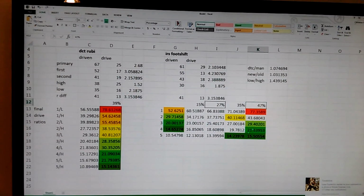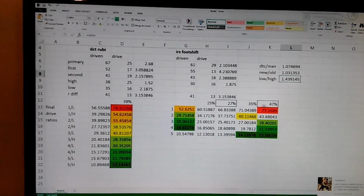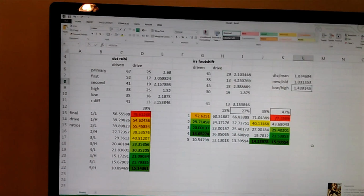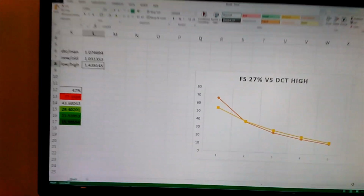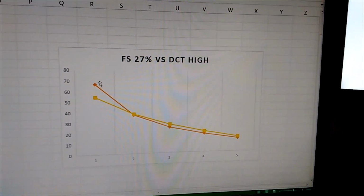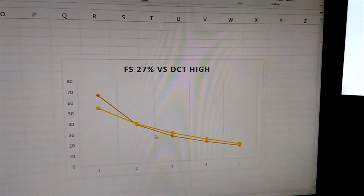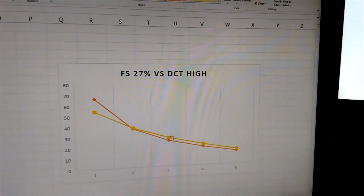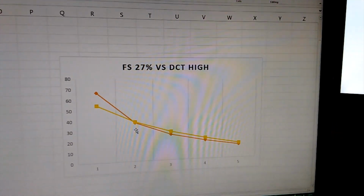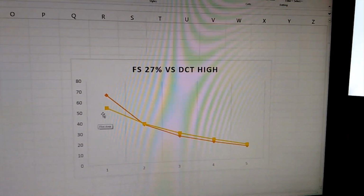If you look here, you'll see that the difference between high and low range is about 44%. And so yeah, that's a pretty big difference when you go from high to low. So if you plot it on a graph, low range is stupid low. However, if you plot high range versus the gear ratios I have now with a 27%, this red line being my 27% and this yellow line being what I would have with a 39% in high range on the double clutch, you can see that second, third, fourth, and fifth gear are pretty close to each other. First gear is a little taller.